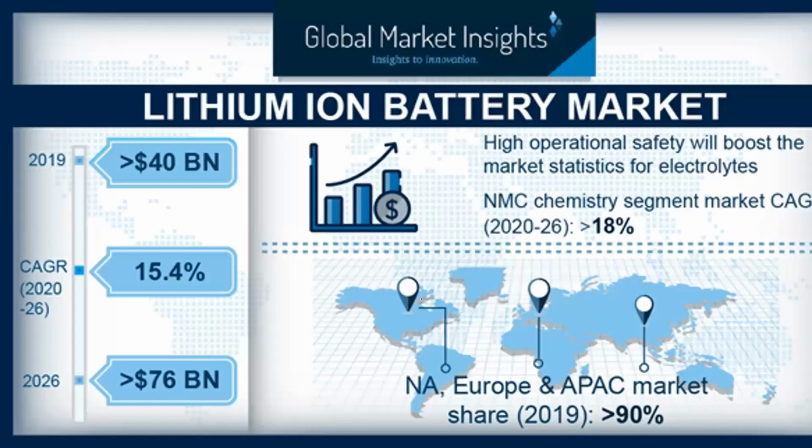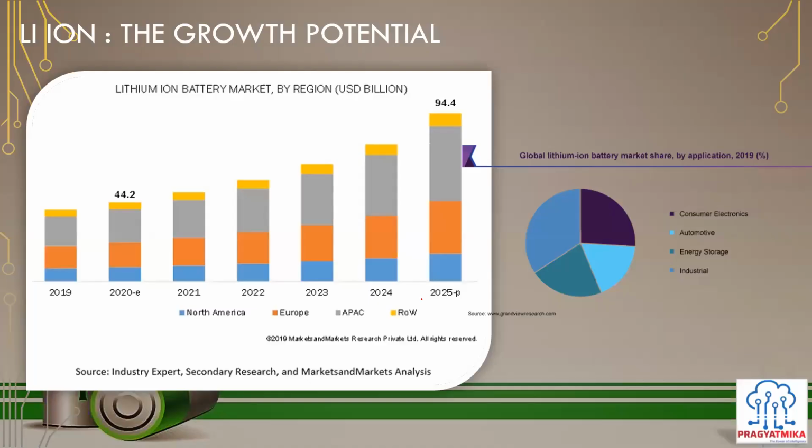So zone wise, there are 3 major zones: the North American zone, the European zone, and the APAC market, our own. So Asia Pacific. And if you see, a total of 90% of the consumption of batteries is going into these 3 zones. And in this, it is growing at a CAGR of 15.4%. Right now, in 2019, it was around 40 billion. In the next 2 to 3 years, it is expected to be more than 76 billion, and it is crossing around 100 billion. So total data, if you see, it is crossing around 100 billion US dollars.